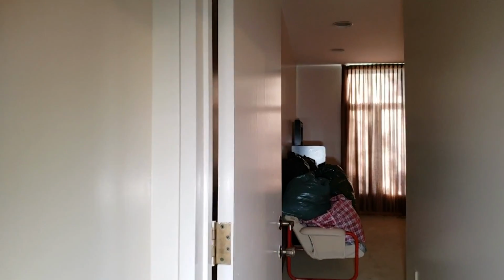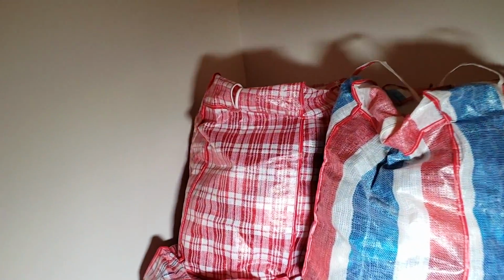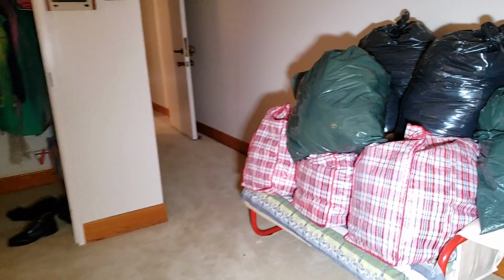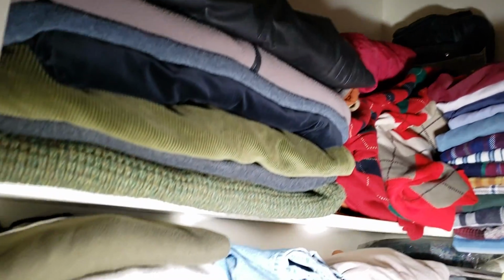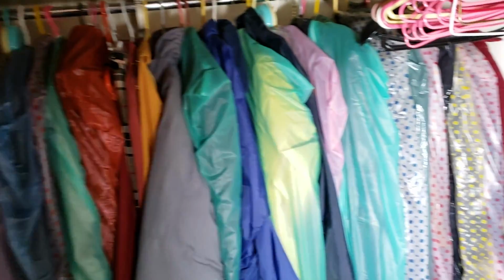Okay, now we're gonna go into some of these bedrooms here. Now, guys, I don't know what's going on here because there's stuff packed away in bags. There's clothes in suitcases. There's just so much stuff in here. It's like 100 people tried to move in here all at the same time, and then they all changed their mind, and then they all left their stuff here. Look at all of these perfectly nicely folded clothes, guys. Pants and sweaters. And then there's shoes.